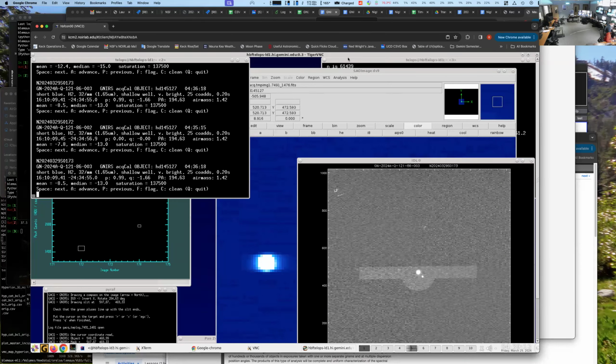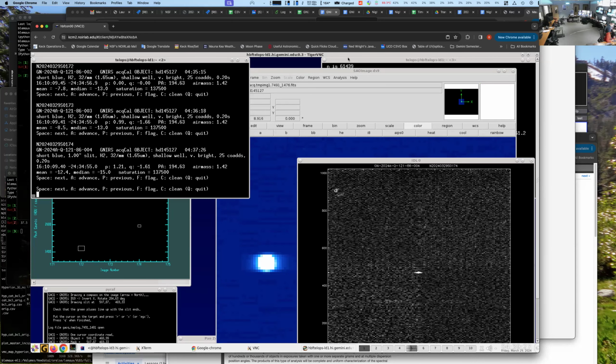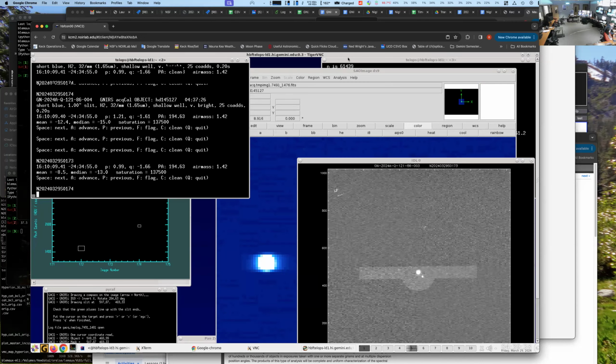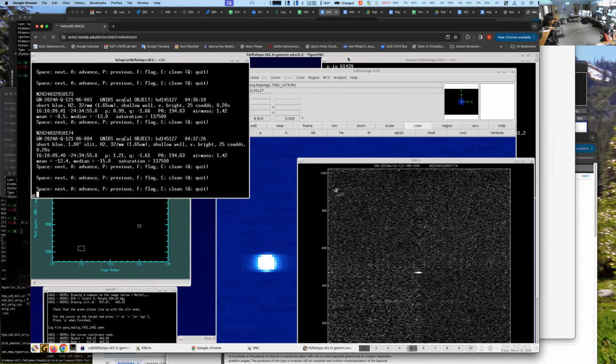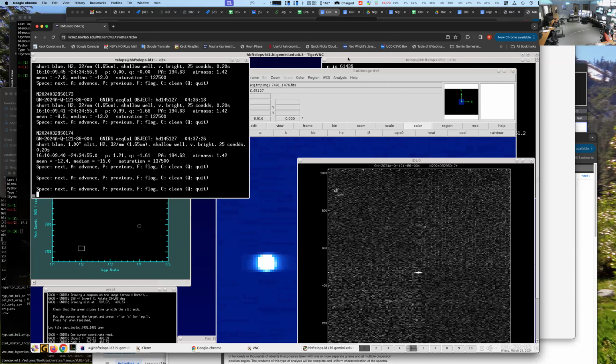And you'll see what that looks like in a second, but this is our acquisition image here. So this was the target standard star. And then we closed a slit on it. And now we just took our first cross dispersed spectrum. Let's see if we get this.